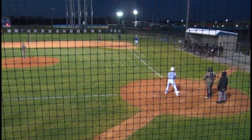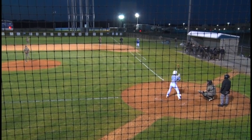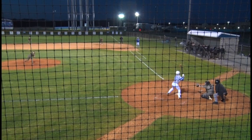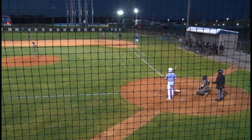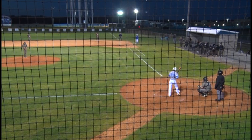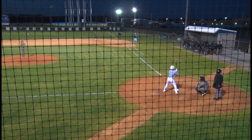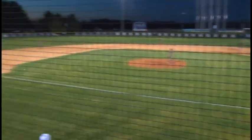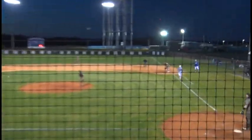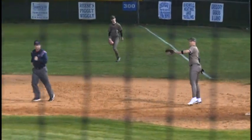Bottom of the seventh. Tigers trailing 4-2 to the Smith County Owls. Here's the pitch from Latham. That's high. Count 1-2. Latham pitching from the windup. Breaking ball, hit right down the third base side. Third baseman grabs it. Bad throw to first, and he's unable to get it.